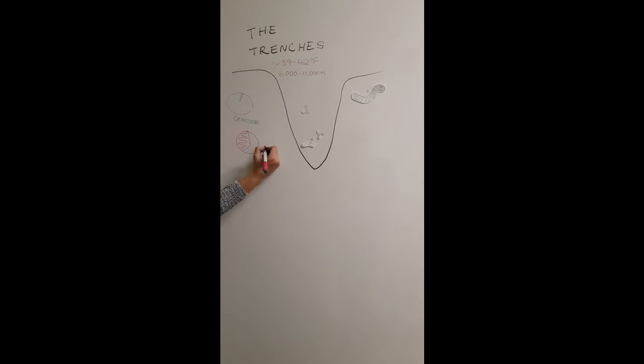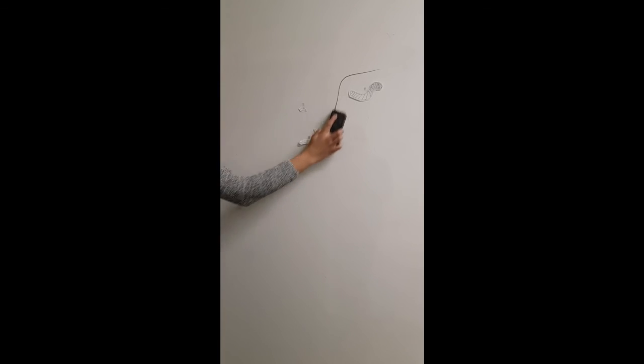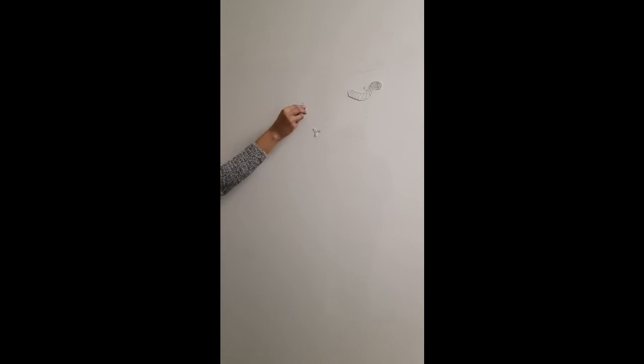At this point, you may be wondering, well, if there's no light or plants down there, what kind of creatures could possibly be living there? Well, there's a large variety of creatures that can be found, such as large tube worms and cusk eels, all of which have managed to survive under the crushing pressure of 1,000 standard atmospheres and frigid cold temperatures.